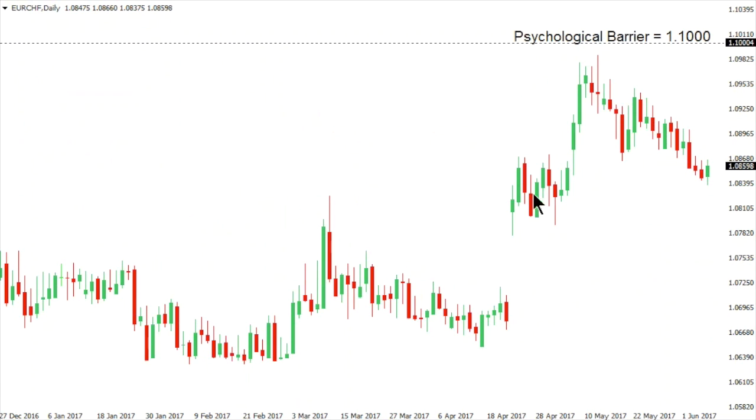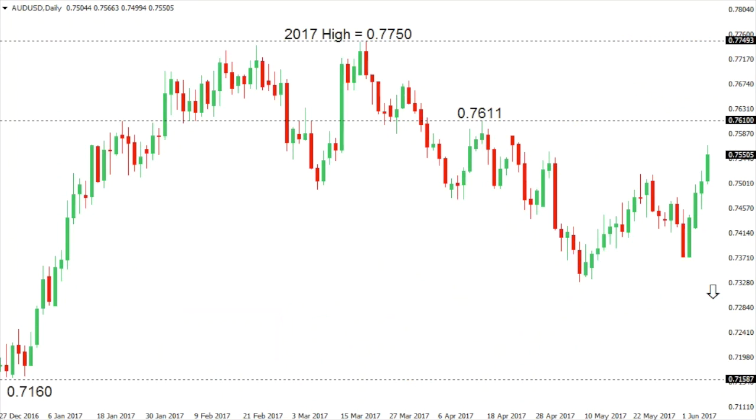Euro Swiss. So Euro Swiss has recently stalled out ahead of a critical psychological barrier at 110, and the market now has rolled back over, with the possibility for an acceleration of declines from here towards some critical medium-term support ahead of 106. It would take a break back above 110 for the market to force a meaningful shift in the structure and open the door for medium-term to longer-term upside. Until then, again, the pressure does remain on the downside.